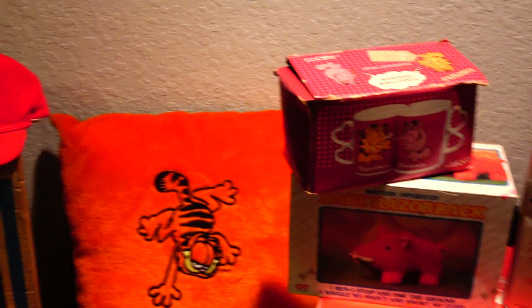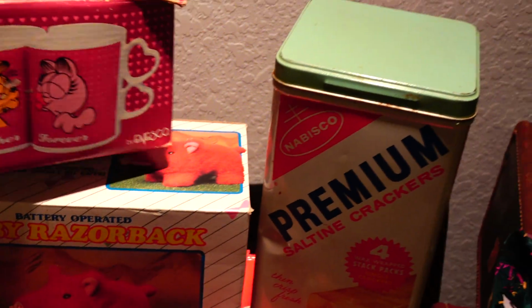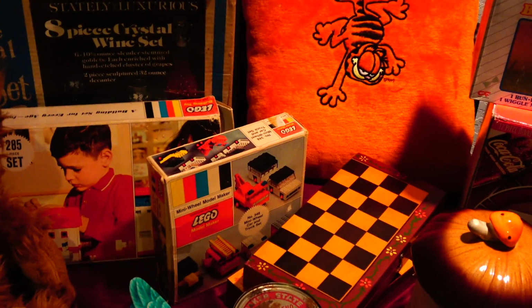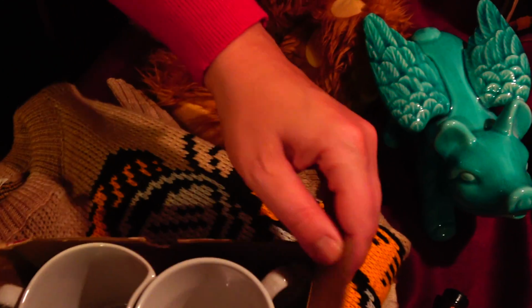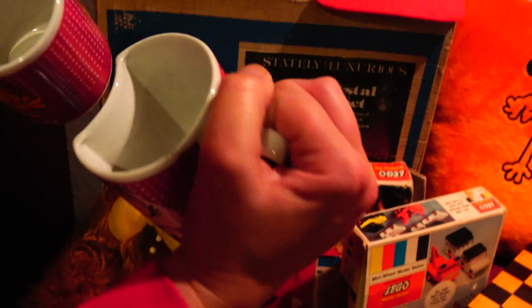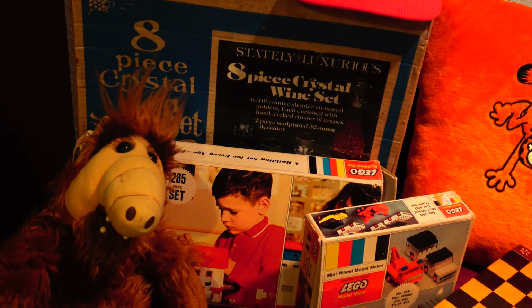Another Garfield thing, it's a lot of Garfield stuff this time that we picked up, are these 2 UNESCO mugs. They're for Valentine's Day, and the name was already used as someone's present, but both mugs are in it. Really cool, they go together. Those are in brand new condition. They were never used, it looks like.